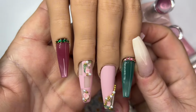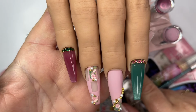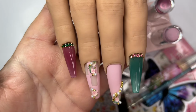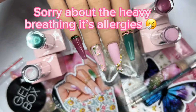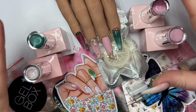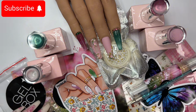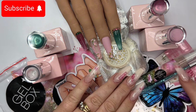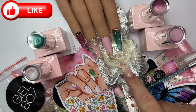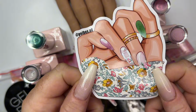Is the set complete. I've added some bling and some of the beads out of the pot, pearls, etc. Just to zhuzh it up a bit. I'll pop her in there, my little tipsy. So that is everything. So you had four gels, your magnet, smellies, flutterby, stickers, and little things. And that is obviously what we have recreated.